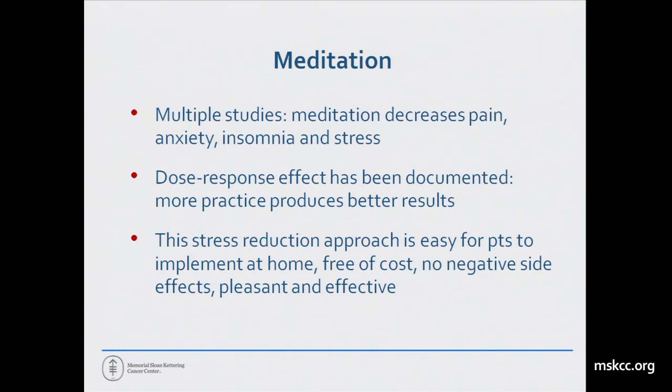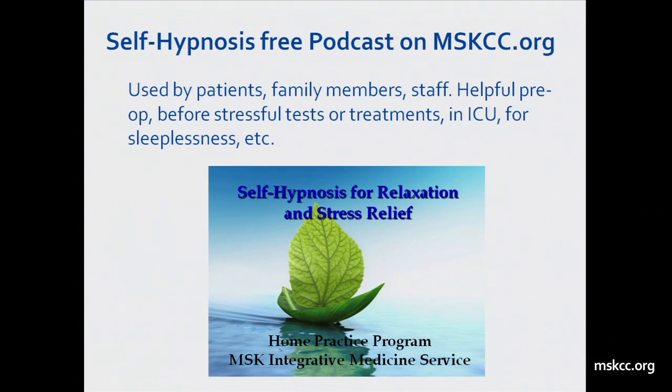It's easy to implement. You can do it at home. We have a mind-body expert, Robert Schmier, who provides expert consultation and teaches you how to do certain mind-body approaches. Once you learn that, you can do it at home. It's free of cost, has no side effects, and is pleasant and pretty effective. We also developed a free self-hypnosis podcast on our website. You're welcome to download it and do it at home. That helps you relax and decrease stress. Later on, Robert Schmier will give a talk on this area.